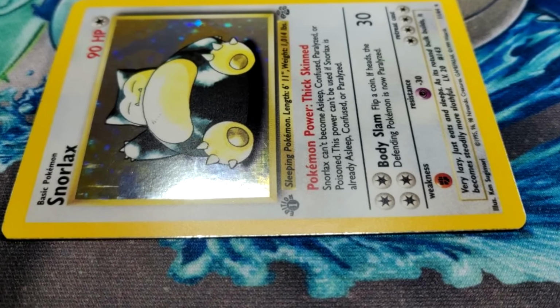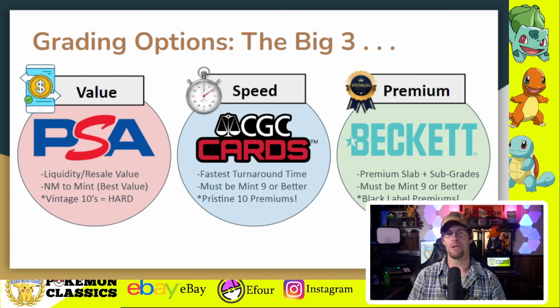Finally, for cards that are on the threshold of gradability, we're talking ones that are near mint plus, I would generally send those to PSA. Cards that are likely going to get a 7 or an 8 are probably going to do better in that PSA grade than they will in their respective BGS or CGC grades. There is one notable exception to this.